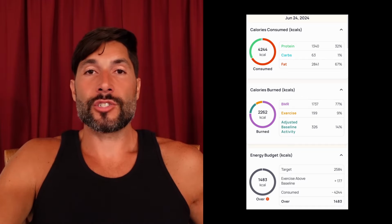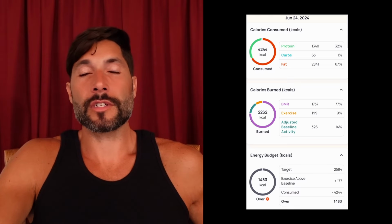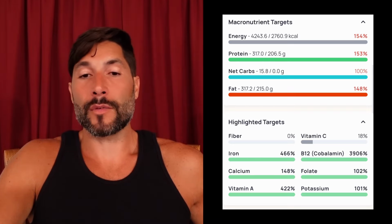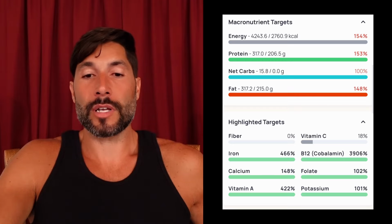And that meal I just consumed, that's what bumped my fat content up because this morning's meal was fairly lean. So my total intake for the day was 317 grams of protein and 317 grams of fat. So exactly the same amount of fat and protein consumed. However, fat just obviously has more calories. That's why that's much higher.